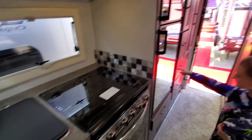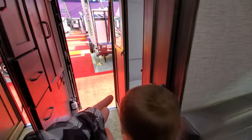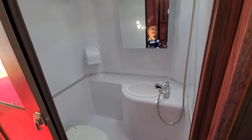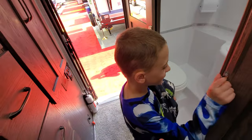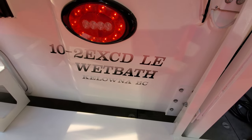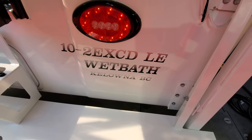Where? Kitchen. That ain't the toilet, it's right here. I see it. It's in the shower. It's another shower toilet. A shower while you're going to the bathroom. Did you get it? That was the 2XE LE wet bath.